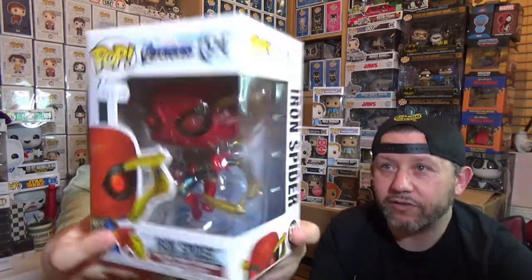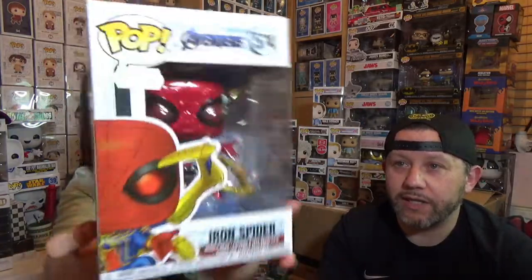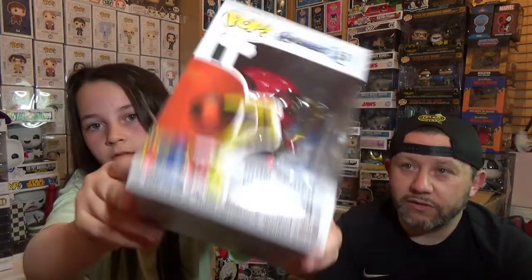Okay, last two items from our haul to finish off this part three. Do you want to pick one? You do that one. Oh, I really like that one. Iron Spider. So we have Iron Spider from Avengers Endgame, where he's holding the Infinity Gauntlet, which is really cool. I really do. And he's in kill mode. His eyes are red. It's cool. I like that. It's a cool one. Yeah.